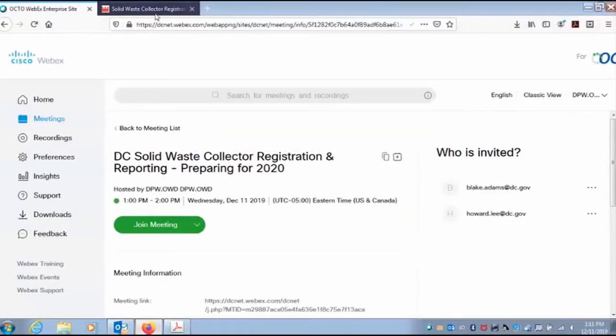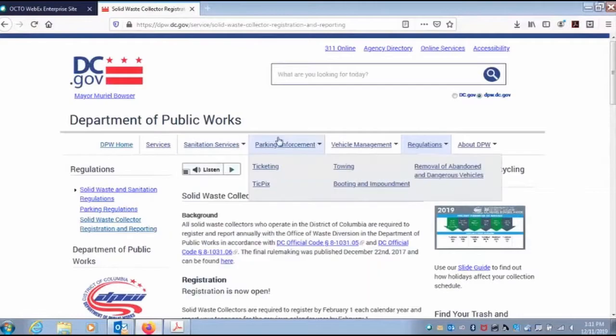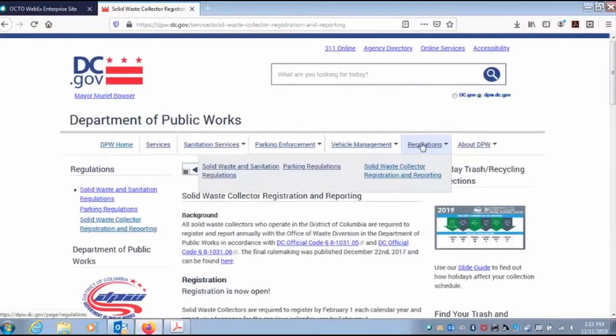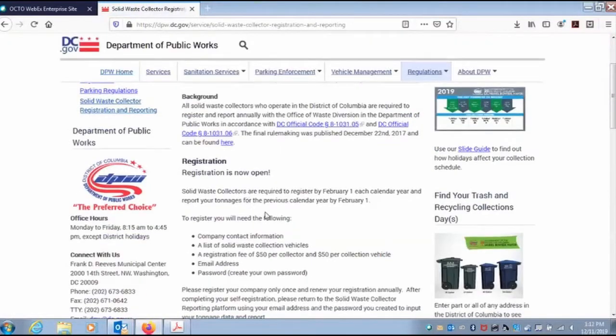So the first thing to do would be to visit DPW's website. You can find this page by entering the URL above, or you can find it right here, in the drop down for regulations, and click on solid waste collector registration and reporting. And this page is really handy. It has everything on here that you as a business need to understand this process.